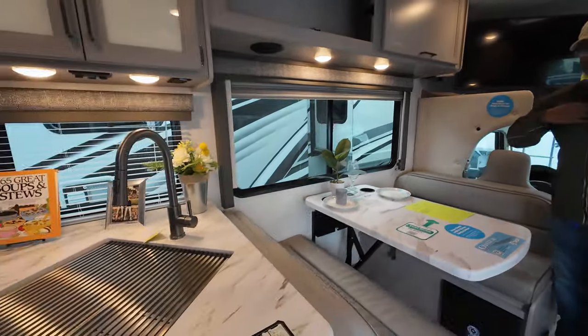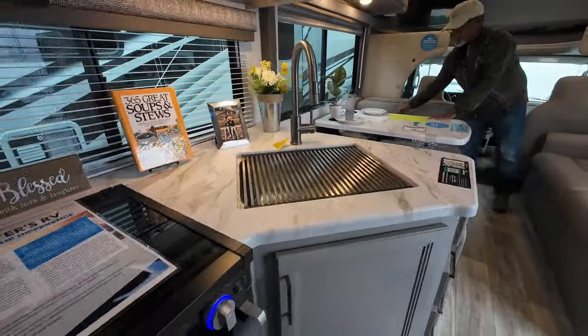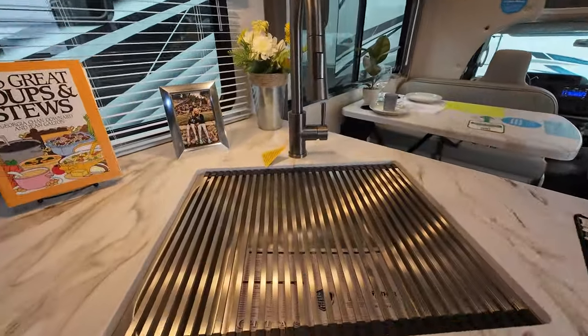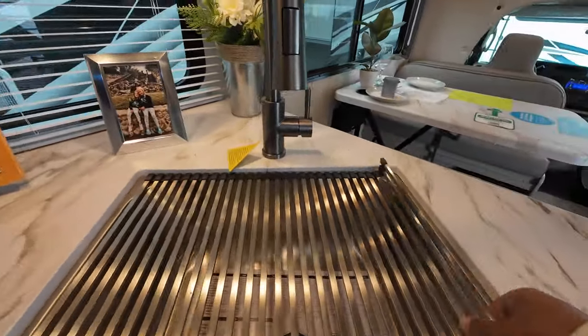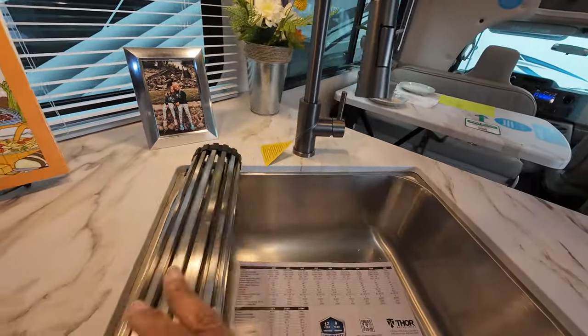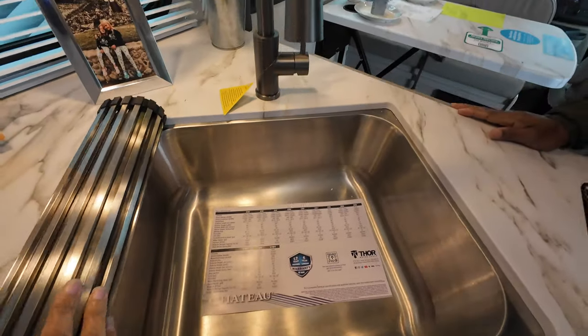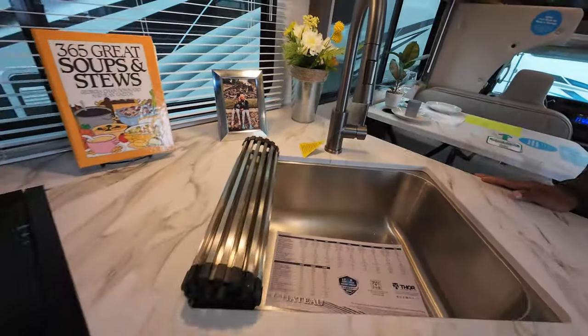Now we're going to go to my area and look at this kitchen. I think for an RV this size, they did a pretty nice job with this kitchen. I'd like to see more prep space here though, but you know, class. Sometimes you just don't get those in some of these RVs. So a nice deep single bowl sink. This is a nice fixture. No complaints on that.